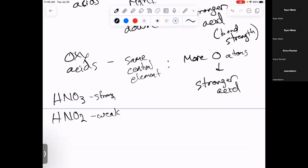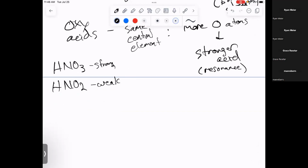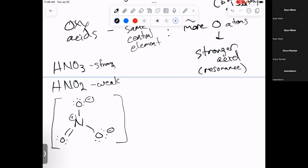Now, in terms of why that is, this is mainly due to resonance. This is something that people going on to take organic chemistry will probably see a lot. If I draw Lewis structures for each of these real quick, for nitrate, it's going to look something like this. So this would be the Lewis structure of just NO3 minus by itself. But when I draw it like this, I have a resonance where that double bond could really be spread between any of those three spots, right? I could have put the double bond here or here as well, same thing.